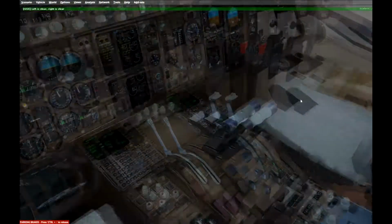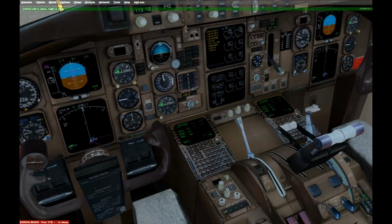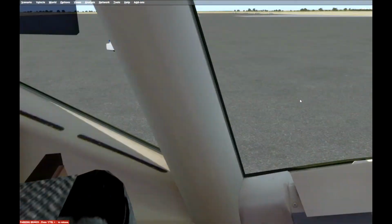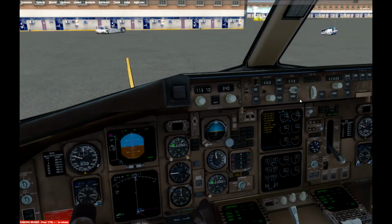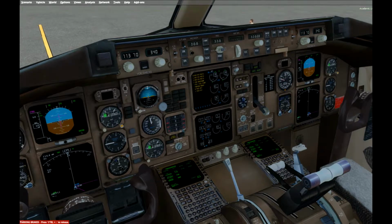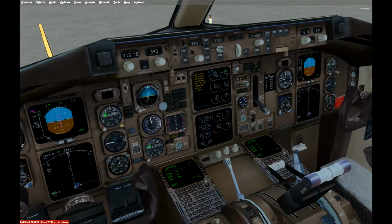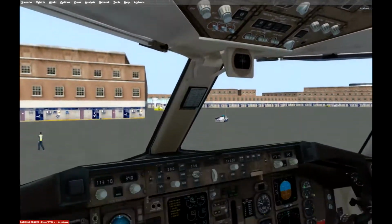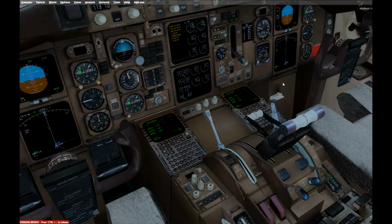Left is clear. Right is clear. Clear to start engines. Okay, we'll get a good start on engine number 2. Let's do engine number 1. Engine number 1 spooling up. Got a good start in 1.